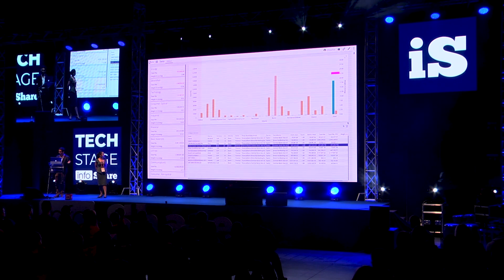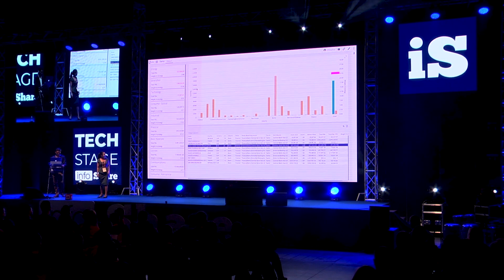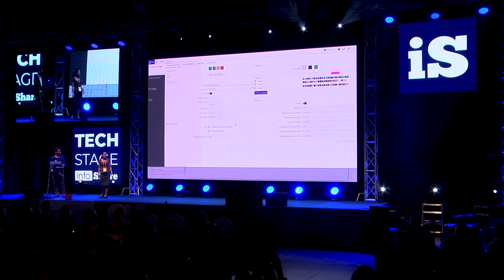We can also navigate between different screens. Thank you. That looks like a cool first version. And by the way, I don't like the white. Yeah, the white. I mean, it hurts my eyes staring at it all day long.